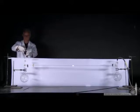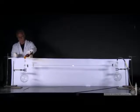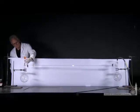The root mean squared velocity of bromine gas at room temperature can be calculated at around 200 meters per second. Lonnie can demonstrate that by allowing bromine gas to race down this raceway that he's produced. First, he'll fill one end of the flask with gaseous bromine, open a valve, and let it race to the other end of the flask.